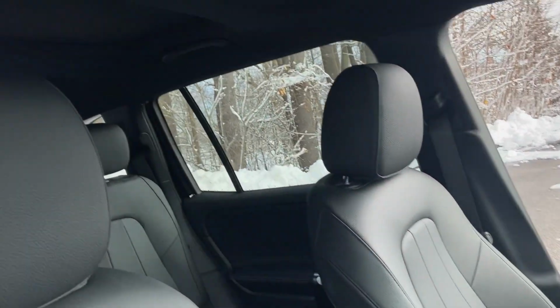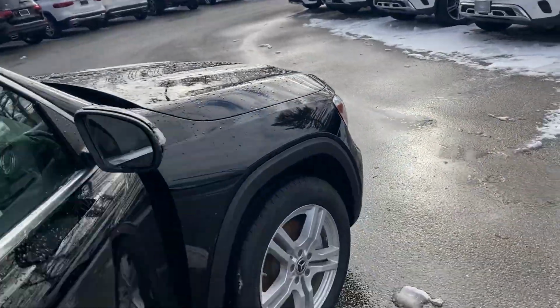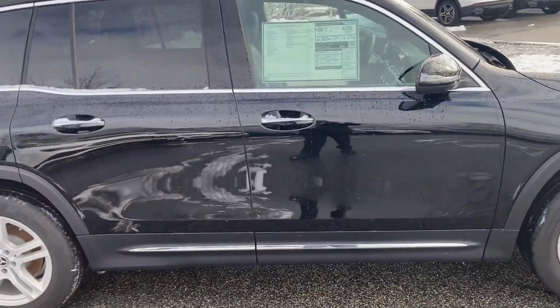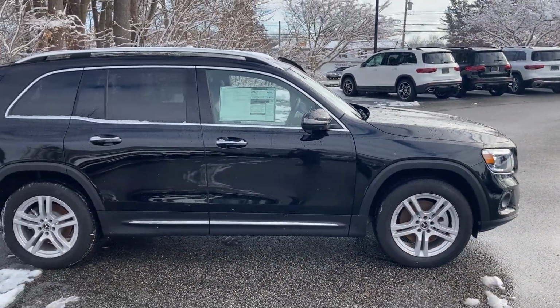And take a look at the inside, and of course up top you have an oversized panoramic roof that can be opened. So there you have it. Night black GLB 250, ready to go with third seat.